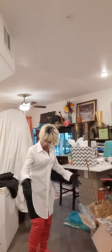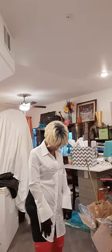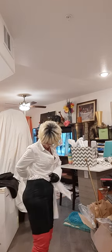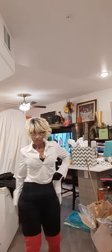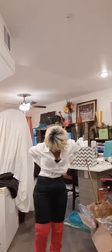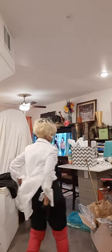So, again, long sleeve cotton blouse. Got buttons here on the side, buttons all the way down. And the pants. These are pull-on pants. And I'll be right back.